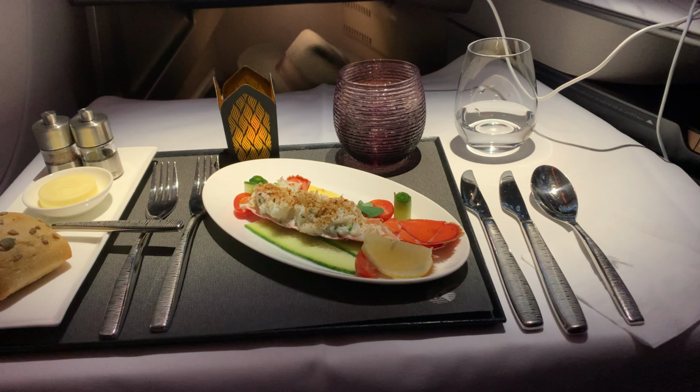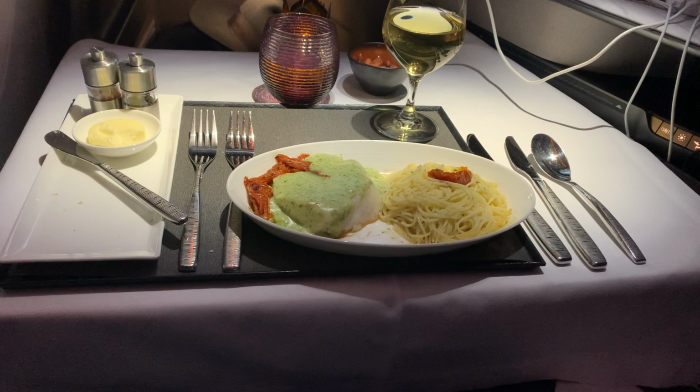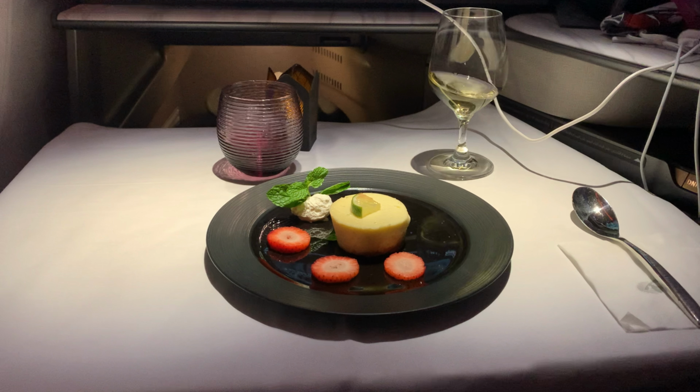The business class meal is served whenever you want. You get to choose a lot more off the menu. It started off with a lobster salad, went to the pan-seared sea bass with some nice angel hair pasta, and finished up with a key lime cheesecake.